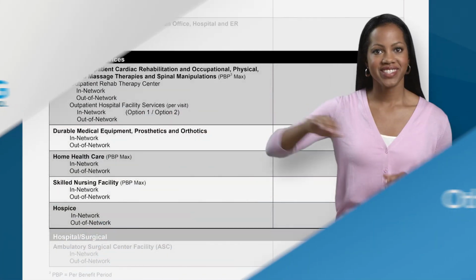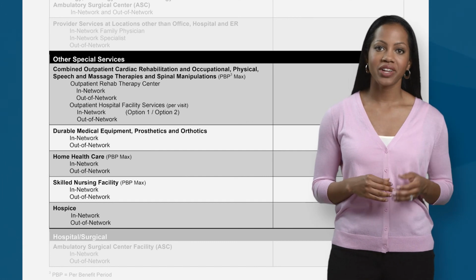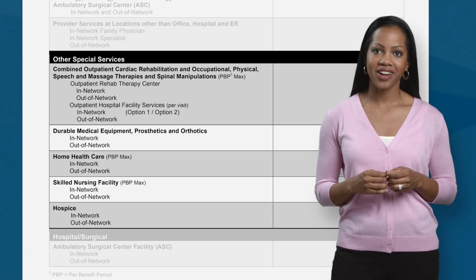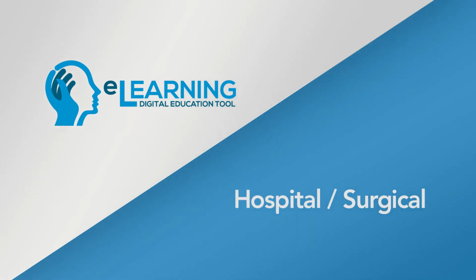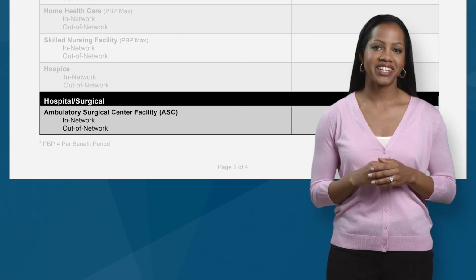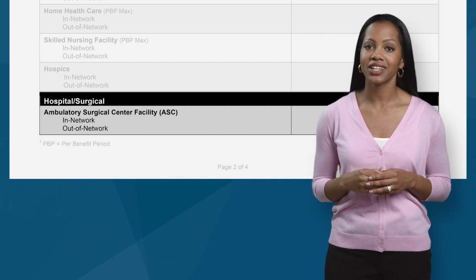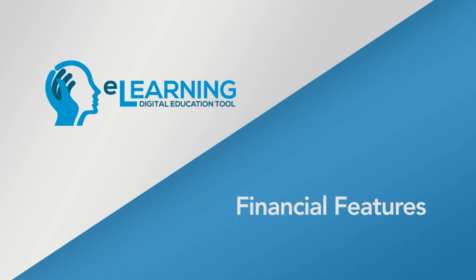Other Special Services is where we show you the costs for services such as cardiac rehab, speech therapy, physical therapy, durable medical equipment, home health care, and other skilled nursing services. The Hospital Surgical section shows how Florida Blue covers in- or outpatient procedures, including surgery at an ambulatory surgical center, inpatient hospitalization, rehabilitation, or emergency room facility services.